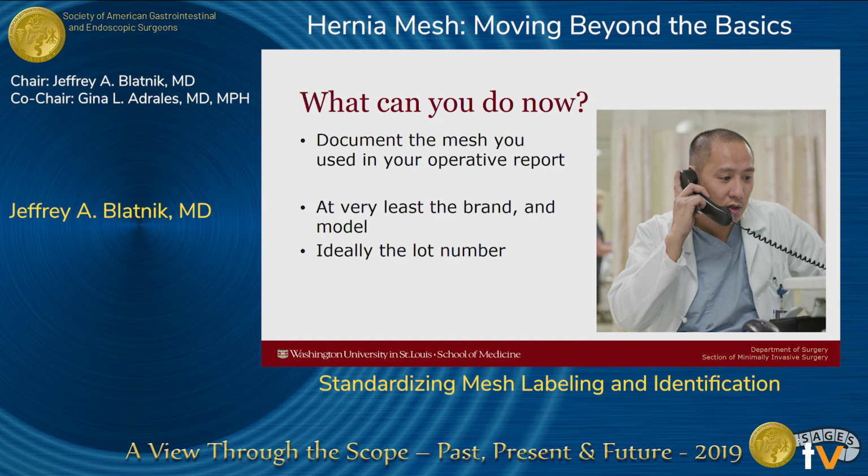So when you document your operative note, when you dictate your case, say the brand name, say the style of mesh that you use, say the size of the mesh. It's your operative report. It's not a commercial bias. Just put that information in there, because if somebody has to go back, if they have a complication down the road, that's our first step to be able to track some of these things and get a good idea of what you're putting in there.